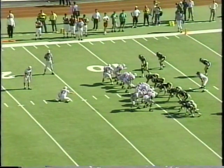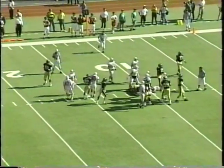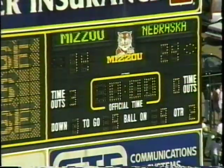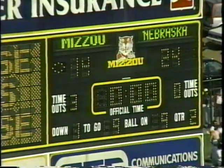Of course, these folks can't listen to us here in Columbia. But here's the field goal attempt from 16 yards. It's up and it is good. So the Huskers get 3 more on the board as time expires. And this is the Nebraska Football Network.